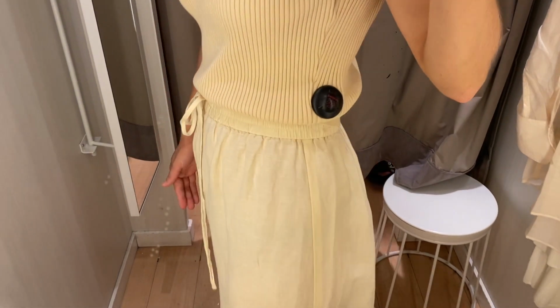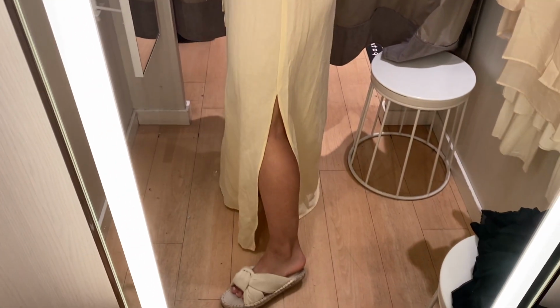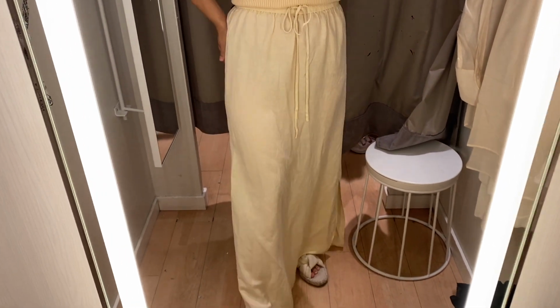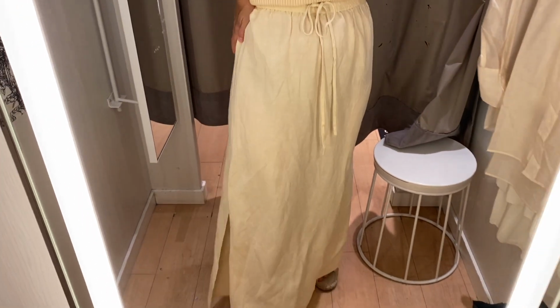So here's the yellow skirt on, and can I just say how comfortable it is? A mix between linen and viscose, so it's a gorgeous fabric. Also love the maxi length along with the subtle slip on the side.